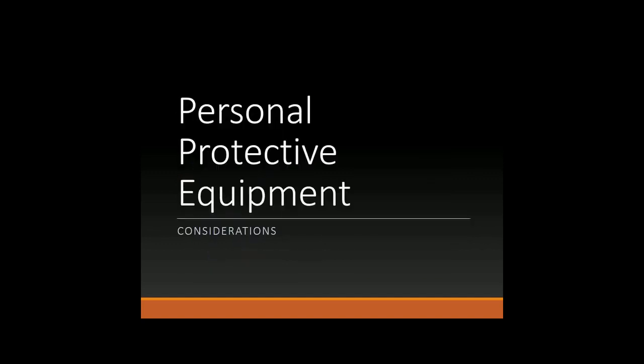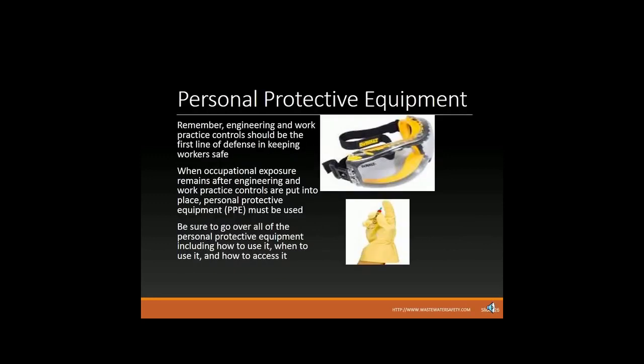Personal protective equipment. Considerations. Remember, engineering and work practice controls should be the first line of defense in keeping workers safe. When occupational exposure remains after engineering and work practice controls are put into place, personal protective equipment (PPE) must be used. Be sure to go over all of the personal protective equipment, including how to use it, when to use it, and how to access it.